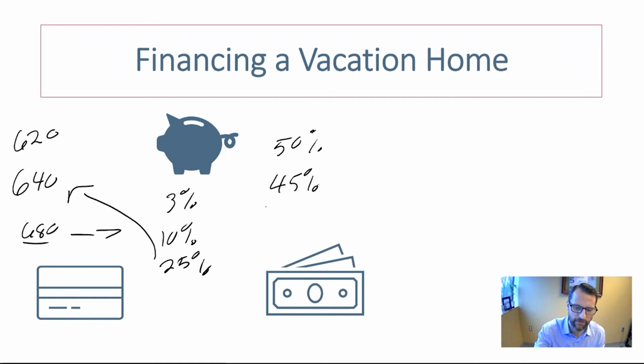So let's say you have a monthly income of $10,000. Good for you. That means $4,500 of it can go towards debt. So that includes student loans, your current mortgage, a home equity line of credit, the new mortgage. So all of that has to be 45% or less. And depending on your credit score, that number may have to be 35%.